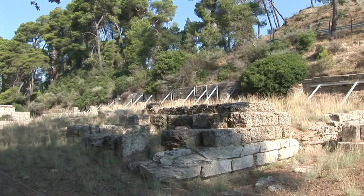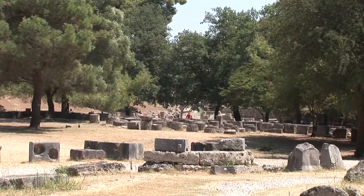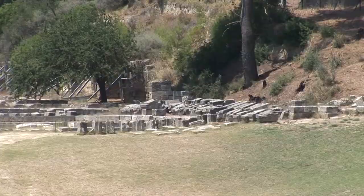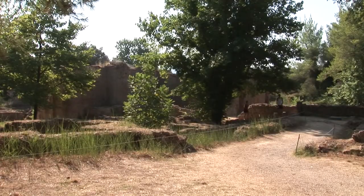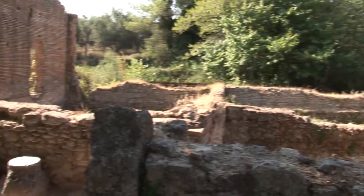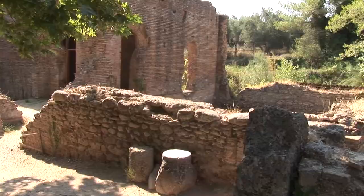In Olympia, there are the remains of all the sports structures erected for the Olympic Games, which were held in Olympia every 4 years, beginning in 776 BC. The first major excavation of Olympia began in 1875, funded by the German government. Excavation was continued in a more limited way between 1908 and 1929.